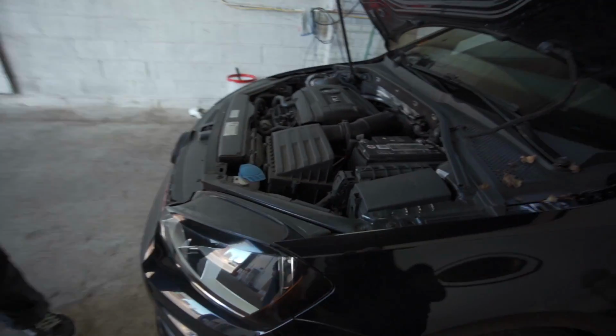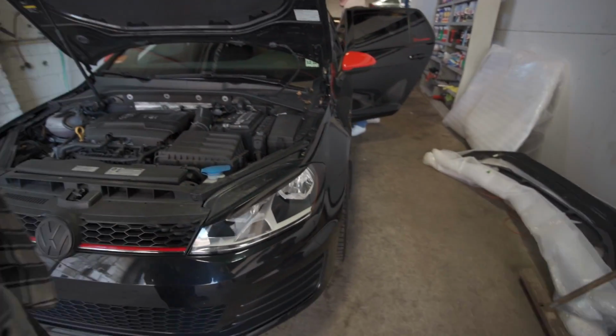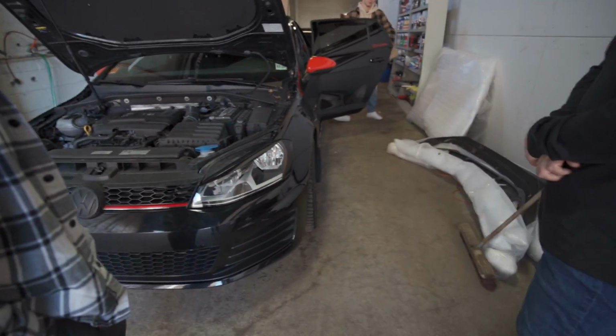Okay. Yeah, that's a motor, right? Damn, what battery is that? Is that carbon fiber? That's that Volkswagen battery. You better watch out.